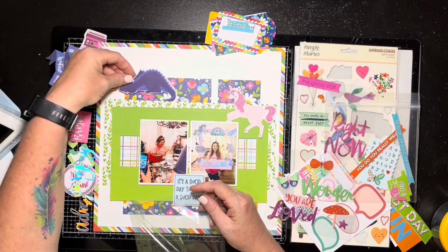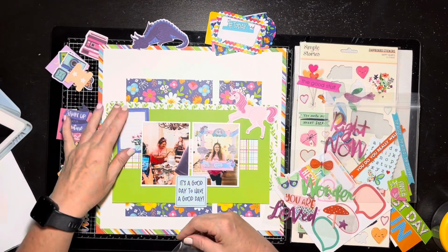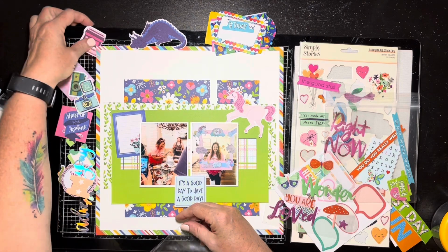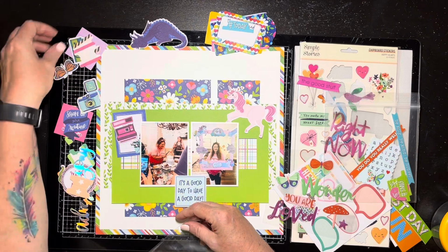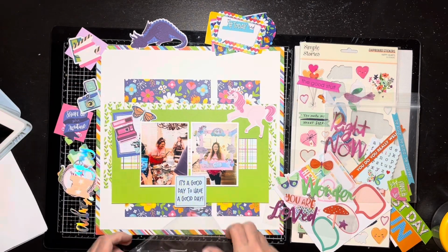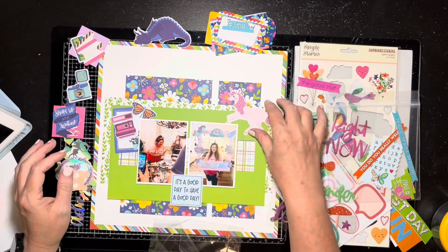And then I also have on the right-hand side over there some Thickers, the slick enamel title type things. And there's a butterfly on that sheet. So I'm going to grab one of those. That's what I'm talking about right there. There's a little journaling spot, the little camera. And that's going to go right there. And I got my unicorn on the right-hand side. And I put that butterfly there as well. So I put a couple of butterflies. I'm going to put the other little shiny butterfly on the unicorn.